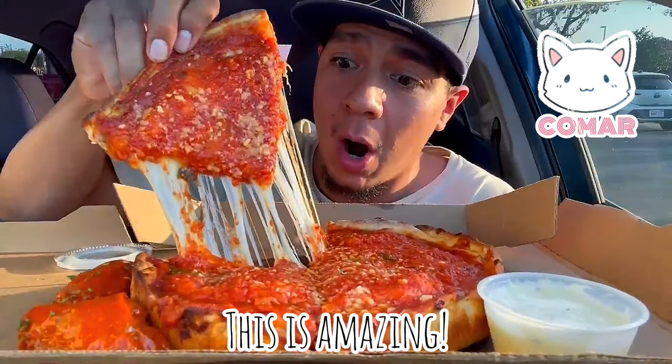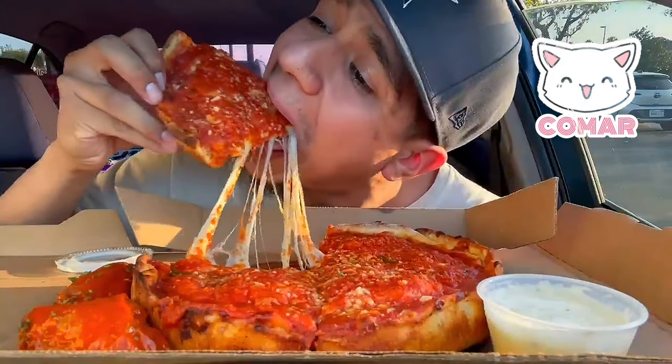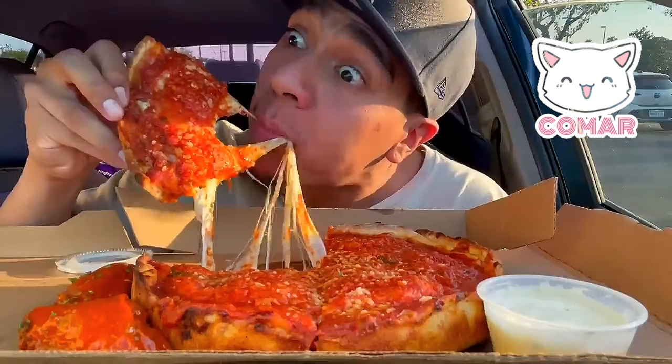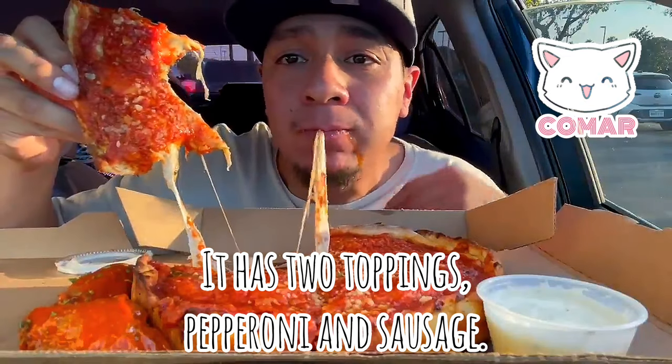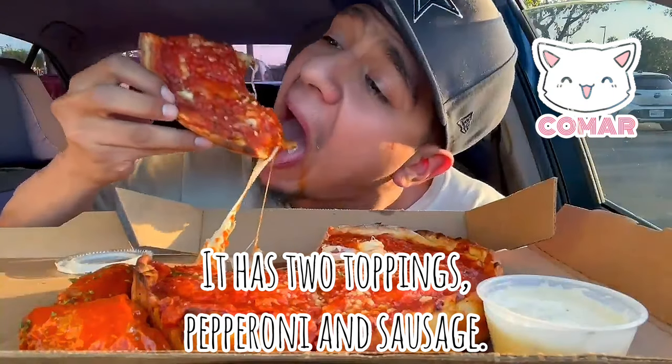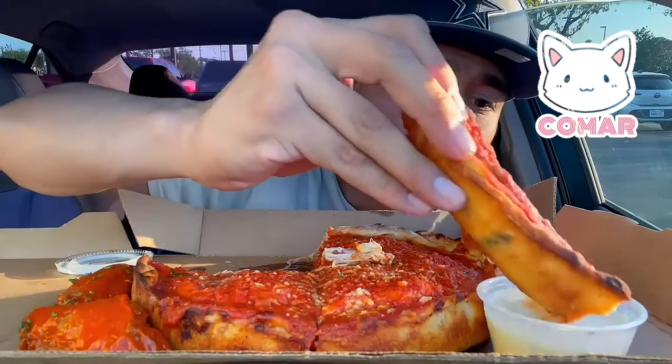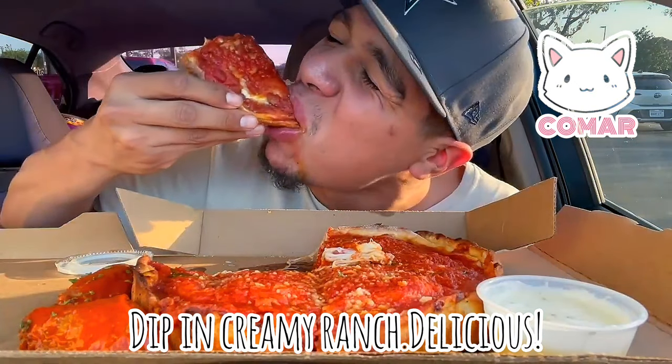Okay, can you put them like... This is amazing. It has two toppings, pepperoni and sausage. Dip in creamy ranch, delicious.